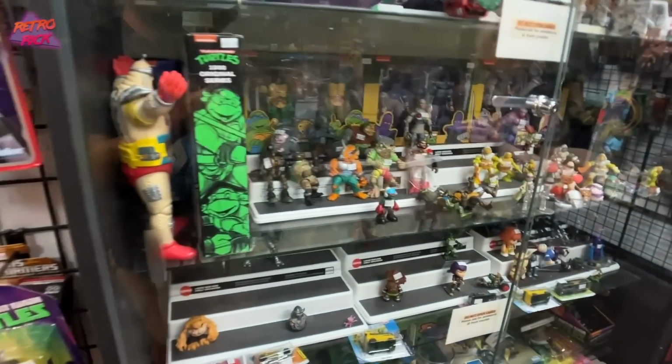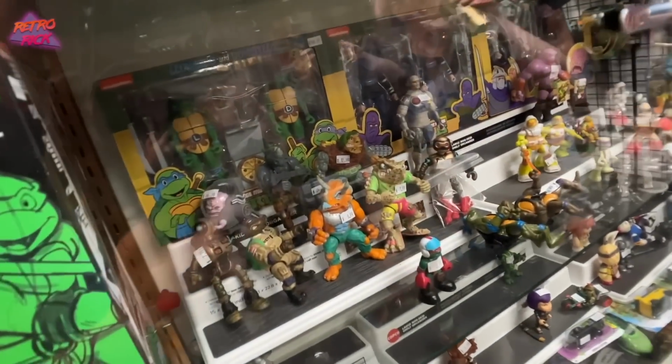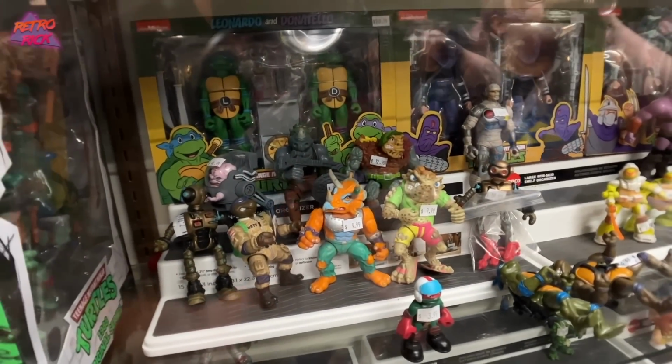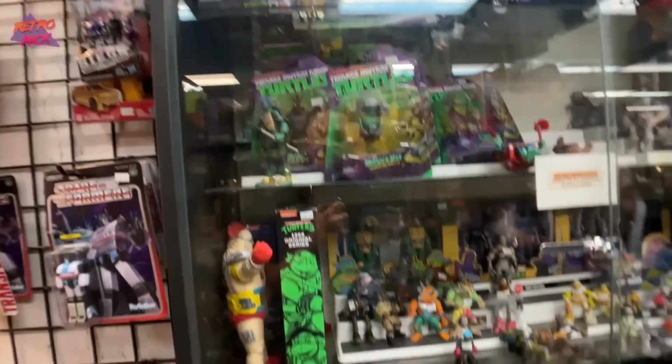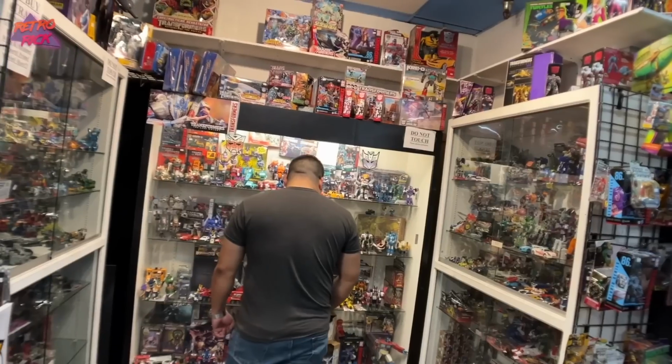So I'm seeing stuff that I want, but again, I'm having to be so careful right now because we still have the con to go to here in just a couple hours. So I just can't go wild. I could get a couple small figures. I'm gonna get a couple things for my son, and I might get a couple things myself. But I can't be too crazy right now. If I have the room, I'll come back and get stuff.